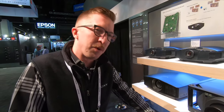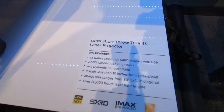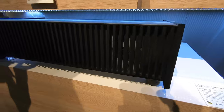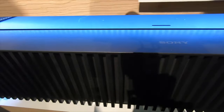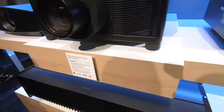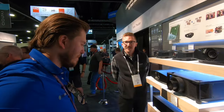Now, if you don't have the room for a traditional front projector setup, this is where the VZ1000 comes in. This is an ultra short throw laser model. This box can be placed less than 10 inches away from the wall, throwing a beautiful 120 inch 4K HDR image with up to 2,500 lumens. There is simply not another product like it on the market today. Hey, I think it's a beast.